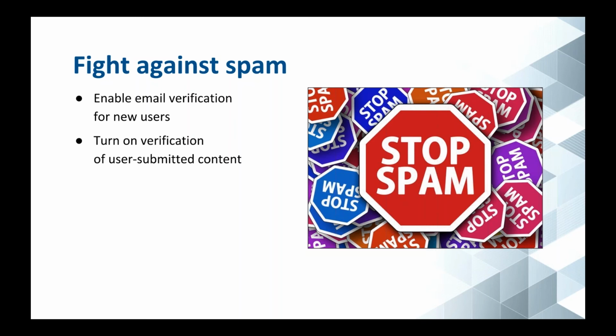Now we're seeing an influx of people who are legitimate users who are signing up, and then after they sign up and go through a validation process, then they start spamming. So we're looking at different ways to combat that. One of the things that we are going to start doing by default on all sites, and I would recommend this to you, is for all new users to enable email verification. In addition, if you're having user submitted content, make sure that that's verified. Have it go into a no publish review first, and then have someone on staff do a quick review just to make sure it's not spam first.